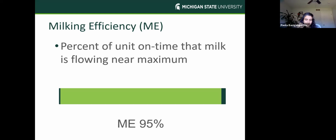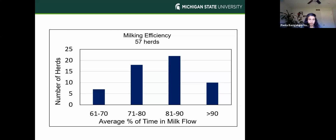Just a note here is that a milking efficiency of 100% is not possible. That would imply that a cow is in full milk flow the entire time the unit is attached. Maybe we can create this by detaching the unit on time before the cow has been properly milked, but in commercial farms that are doing a good job, 100% is not real. I'm going to explain more a little bit later.